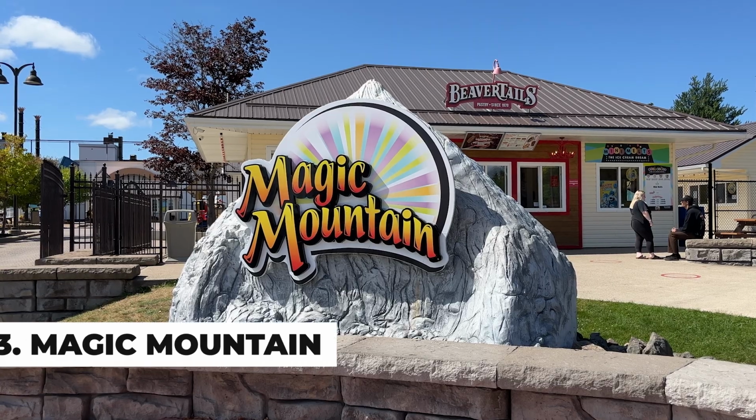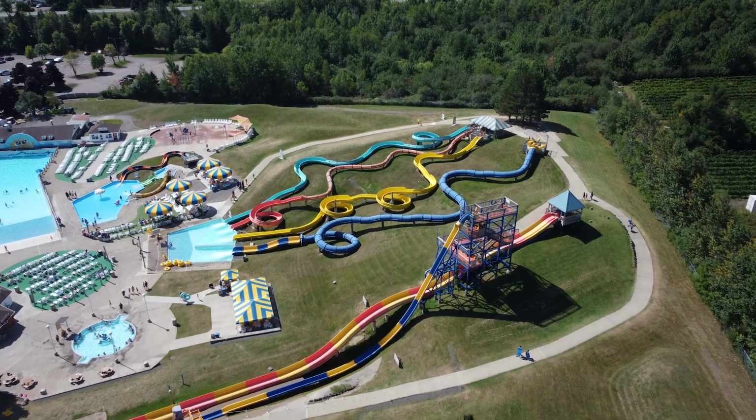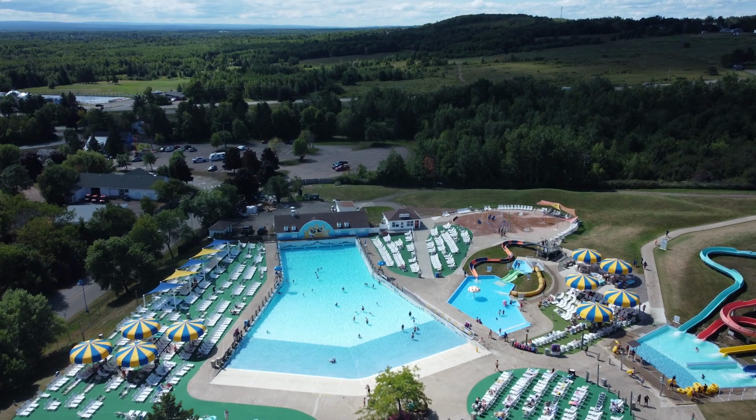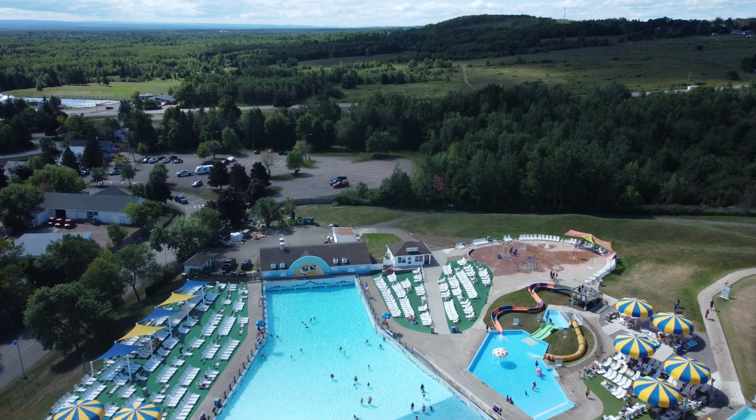Number 3 is just across the way from Magnetic Hill Zoo, and it's Magic Mountain Water Park. It's one of Atlantic Canada's largest and most popular water parks. Whether you're the more cautious type or a complete daredevil, you'll no doubt find a water slide to your liking. They also have a huge wave pool that mimics the ocean surf, so you can go and ride a wave, splash around, or just cool out.